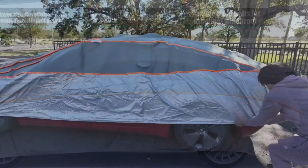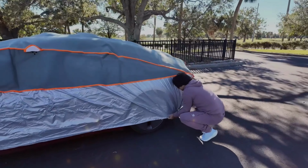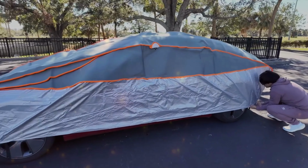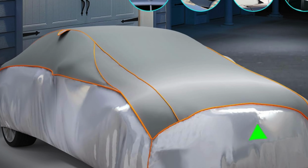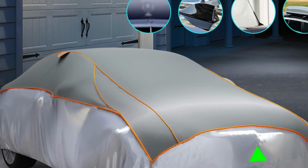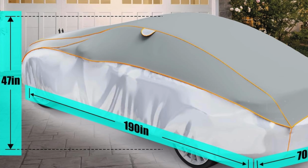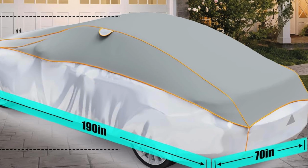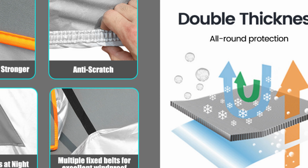Crafted from durable 150D Oxford cloth, the Pulaim cover is not only waterproof but also shields your car from dust and UV rays, preserving its exterior and interior. The reflective silver surface minimizes UV damage while enhancing visibility, thanks to strategically placed triangular reflective strips that keep your car safe in low-light situations.